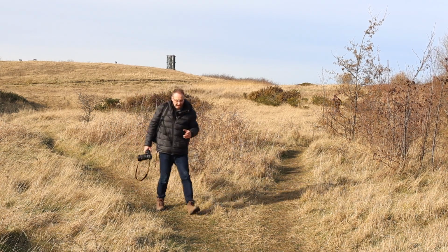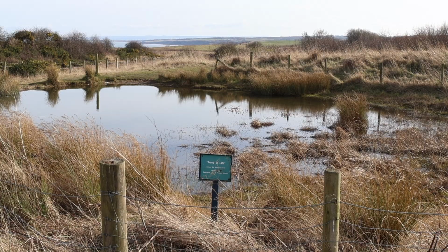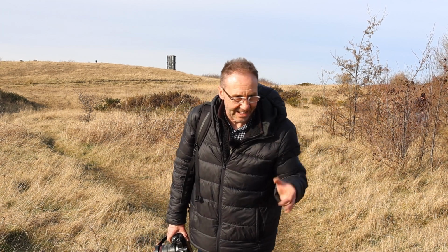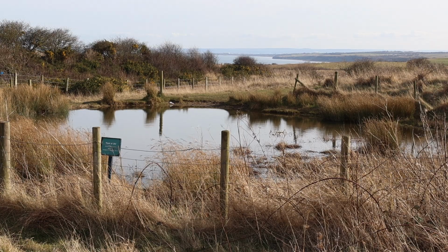Right, I've come off the top of the hill and I'm going to investigate this puddle or this pond, and there may be a reflection shot. It's unlikely though, but we've got a southbound Azuma coming, and if I get quickly whiz round, I'll have a go at it.